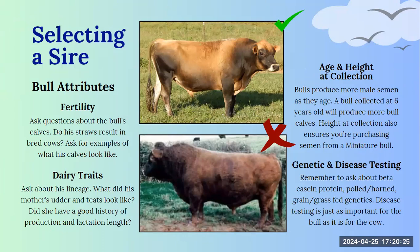Okay, so selecting a sire, the first thing we wanted to touch on were obviously the bulls. The bulls are the most important part of this whole course, right? This is where we have to start. Now, with bulls, there's a few highlights that we want to touch on, specifically fertility, the dairy traits, age and height at collection, and genetic and disease testing, of course, which is probably one of the most controversial topics.